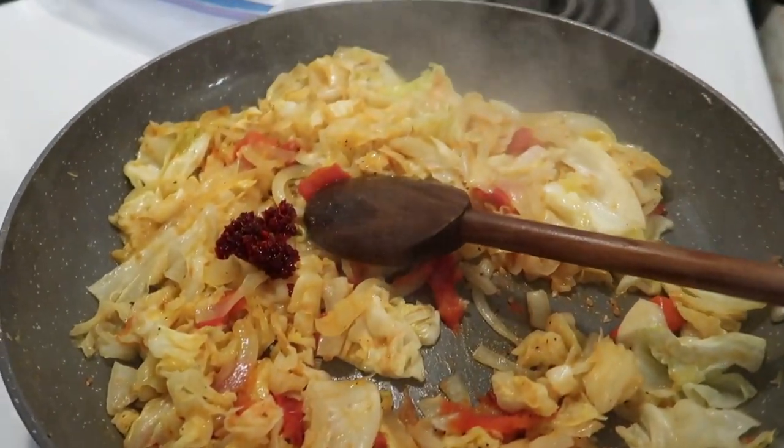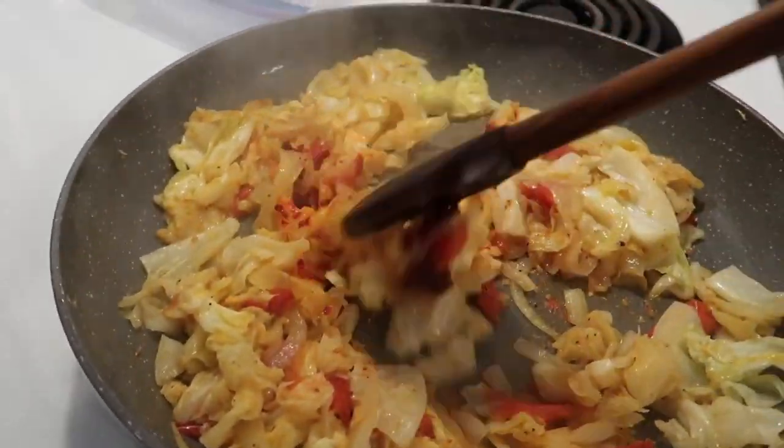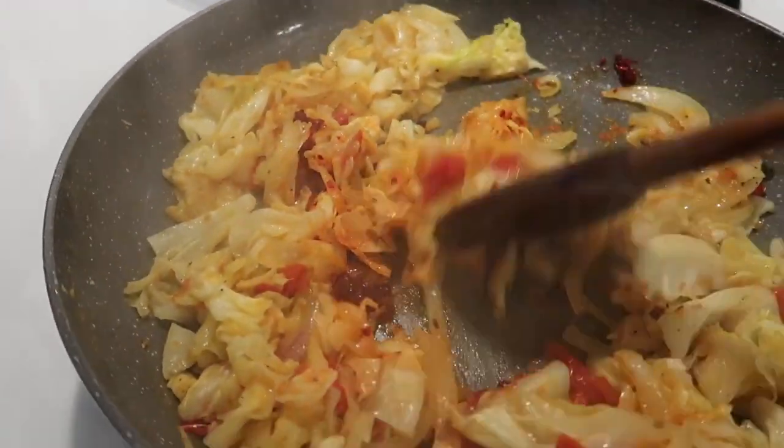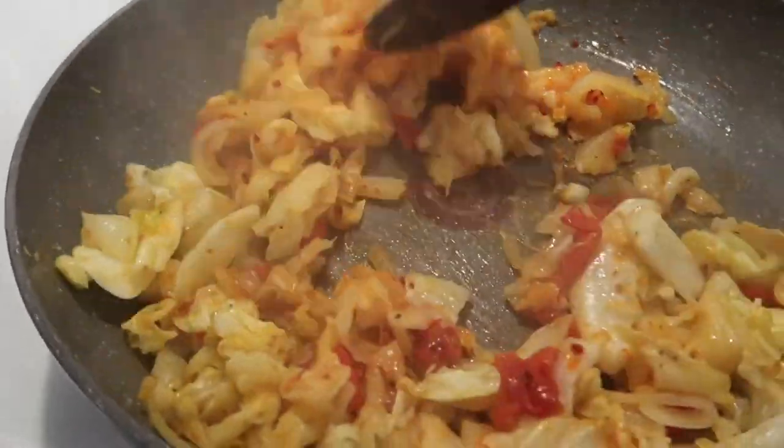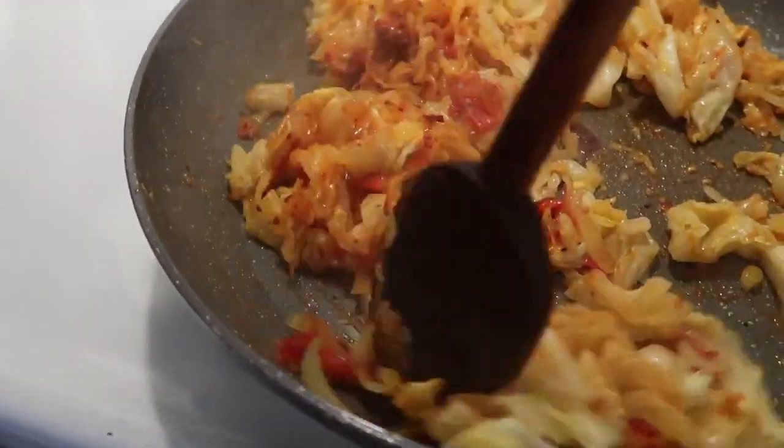And I use these Korean chili flakes. So it adds this beautiful red color to all my dishes. So I'm just gonna add that to add a little bit of heat, a little bit more garlicky flavor.